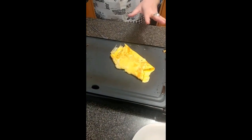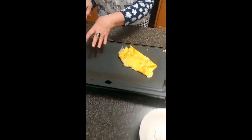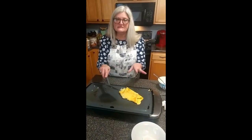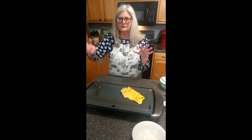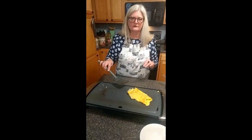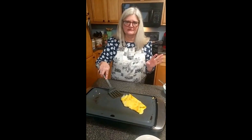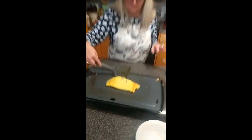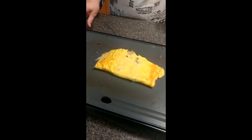And the good thing about having your stuff over here is ready to go, your filling, we're going to turn it one time. So when we pick it up and we put it on the plate, the fold is going to be on the bottom. Just because I'm a freak like that. Fold on the bottom. There.